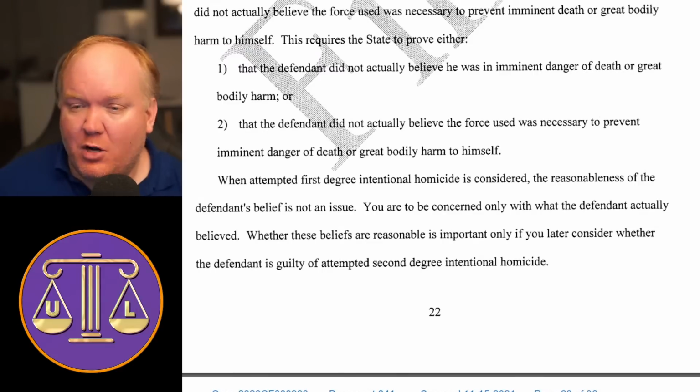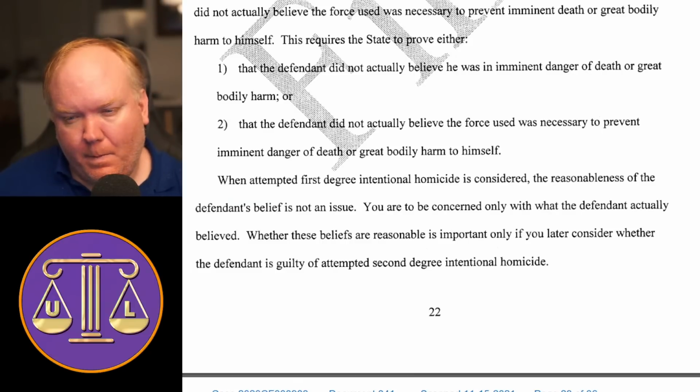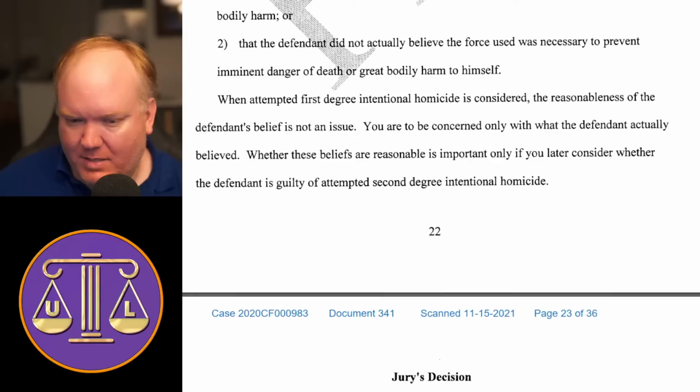When attempted first-degree intentional homicide is considered, the reasonableness of the belief is not at issue. Whether or not it's reasonable is not at issue with respect to first-degree attempted murder in Wisconsin. You're only to be concerned with what they did believe, not whether or not it's reasonable. Whether these beliefs are reasonable is important only if you later consider the charge of attempted second-degree intentional homicide.